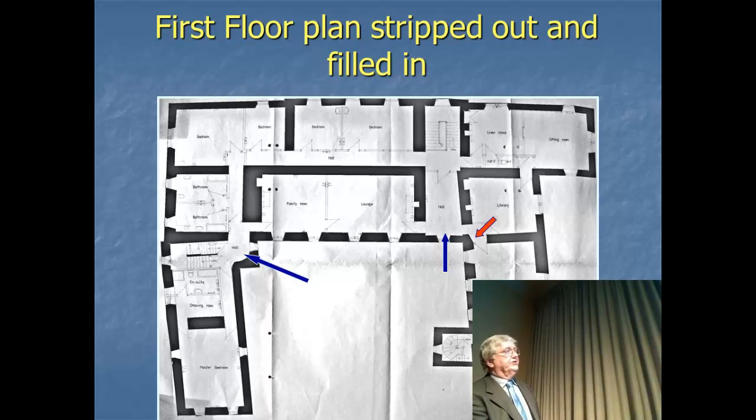But on the first floor, you have the very obvious echo of a turnpike stair here. You have what is possibly the same here. We're on the floor above the one I showed you a minute ago. And in this area, on both floors, there's real disturbance. Here again is the main entrance to the house, and there's the main turnpike stair, etc., etc.